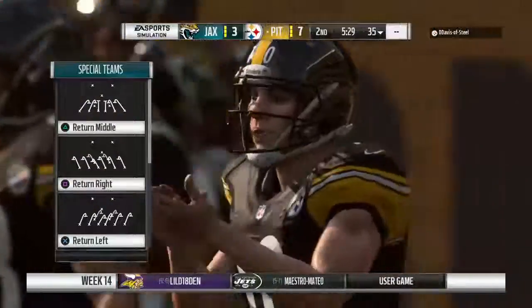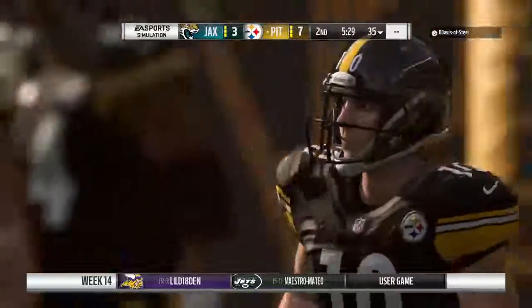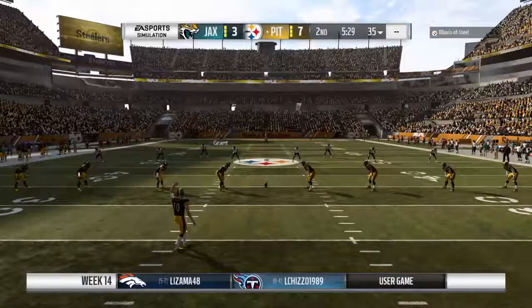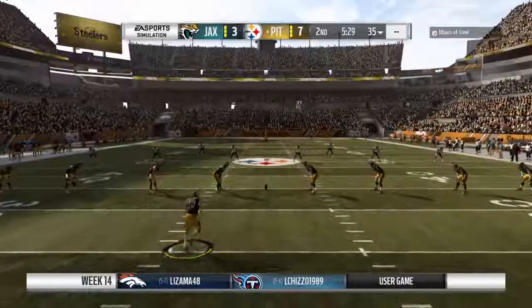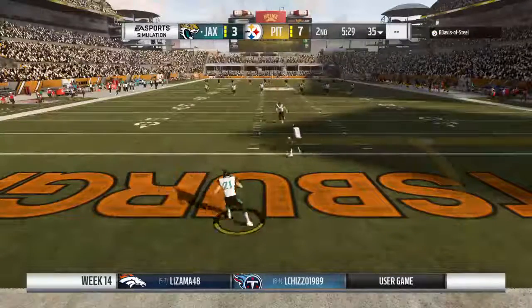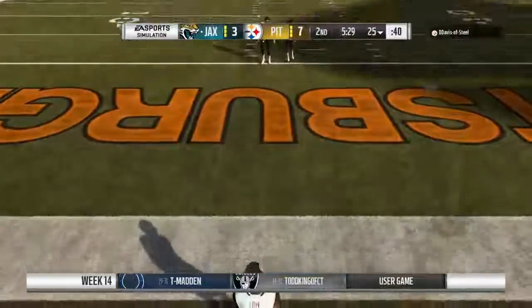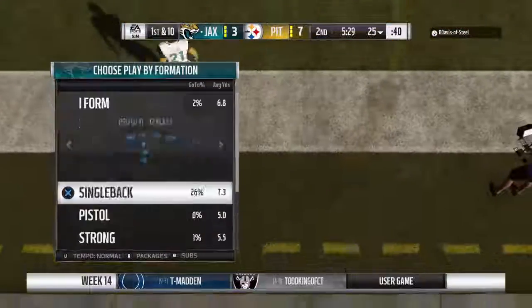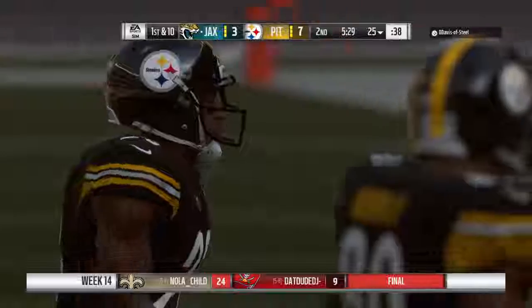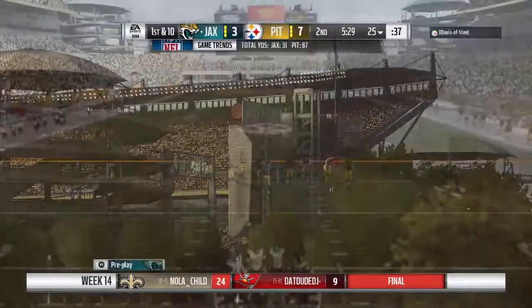The extra point splits the uprights, and that makes it a 7-3 lead. The kickoff unit is out on the field, and they will send this one away. And that'll carry over the back line of the end zone for a touchback. The Jaguars offense now heads back onto the field. And after the field goal last time, we'll see what they can get here.